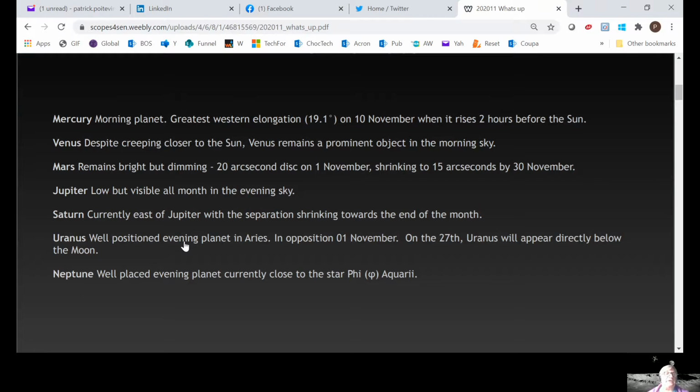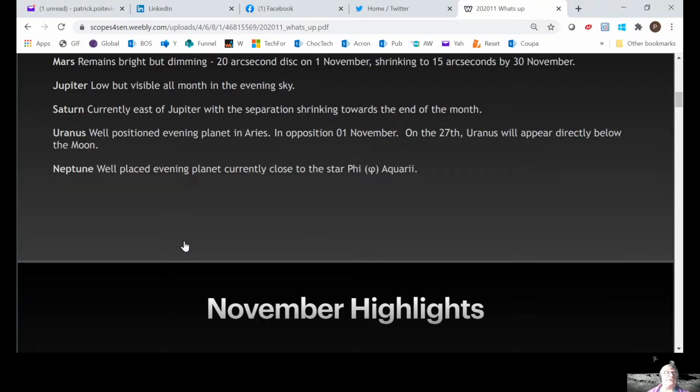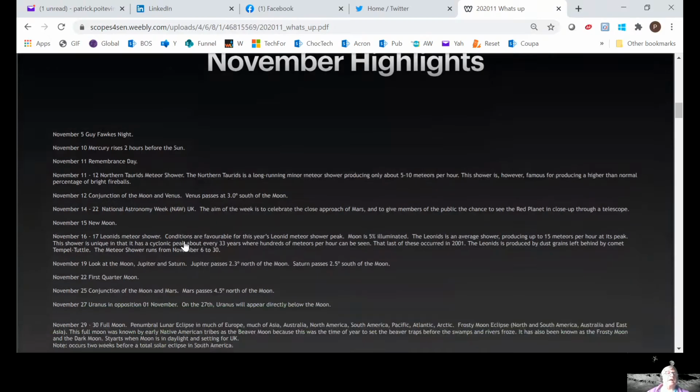Then we have as well the fainter planets, and that is Uranus and Neptune. And then you need, of course, some maps to see where to find them, and they are only visible with binoculars or with small telescopes. What are the highlights of November? We have the 5th of November, the Guy Fawkes Night, and then we have what I just mentioned as well, Mercury rises.